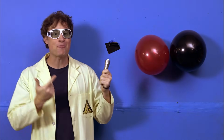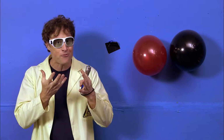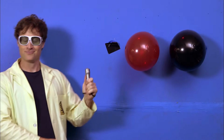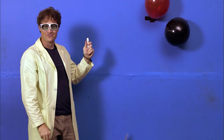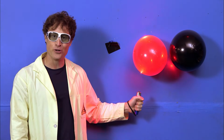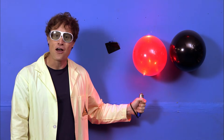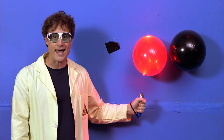Oh, I can pop the blue balloon with the red laser because the blue absorbed the red light from the laser and then it heated up and the balloon popped. But here's the cool thing. I cannot pop a red balloon with a red laser because the red balloon reflects the red light from the red laser and I can't pop it.